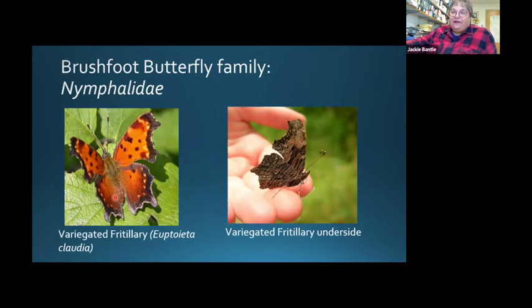The variegated fritillary, this is the top of the butterfly. And then if you see the underneath part, this is the same butterfly, it's very plain, very brown and black. So very different. This provides great camouflage for if it's in a tree or on a branch, you wouldn't notice it. Its predators wouldn't see it as much. Whereas when it's like this, on the left, it's quite noticeable and quite lovely.